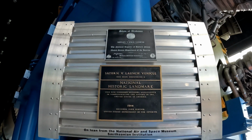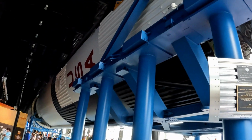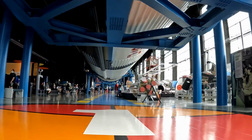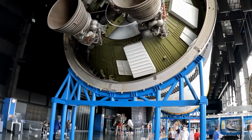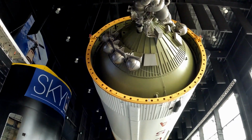The Saturn V rocket was a breathtaking sight as you walk through the door. They broke it up into multiple stages so you could see the details of how they connected and all the components you wouldn't normally see from the outside. All those stages ended up with a tiny crew capsule at the top.